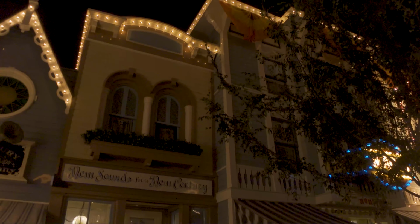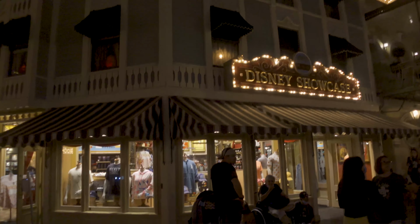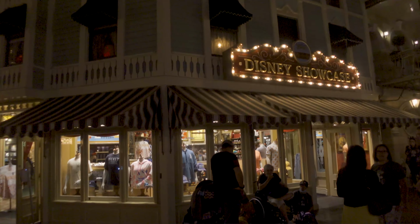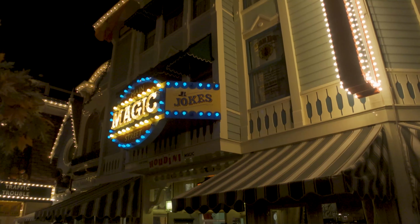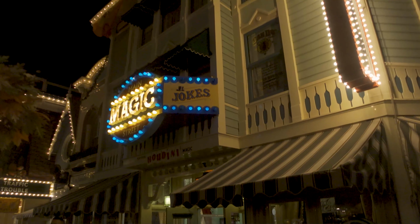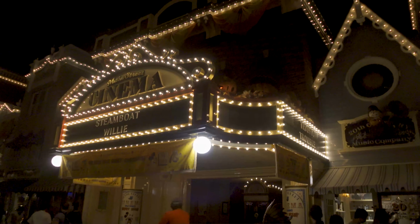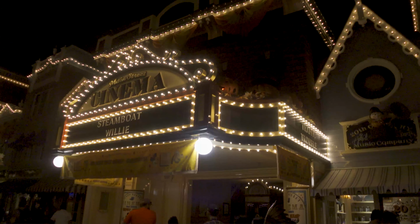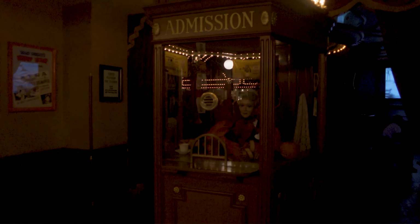The Disney Showcase, which is on the opposite side, you'll find mostly the seasonal stuff or the things that are kind of newish. Next door, you'll find a magic shop where a teenage Steve Martin once worked. This is Main Street Cinema, which has also been here pretty long, I think since the beginning as well. Let's go in.